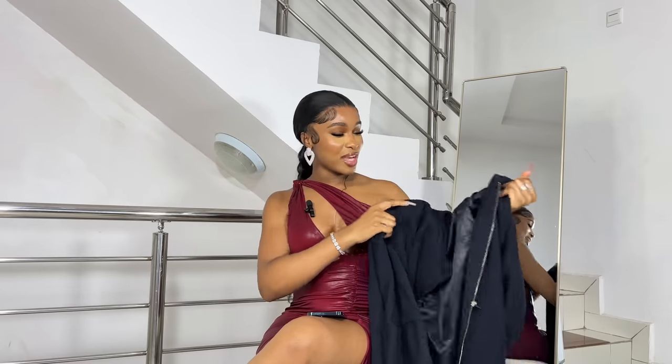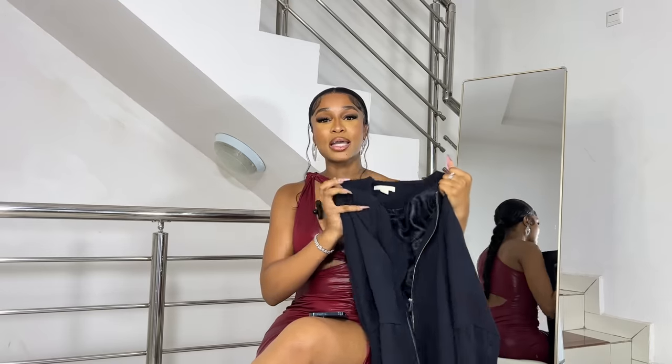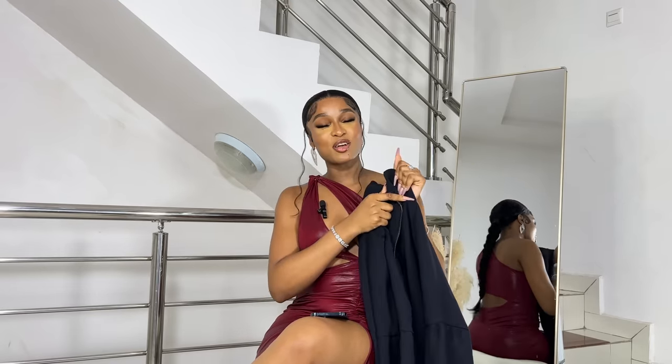One thing I love as well are jackets, blazers. There's this particular jacket I own. This jacket right here, it was actually gifted to me by my girl. Thank you so much, girl. I love it so much.